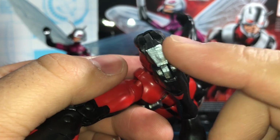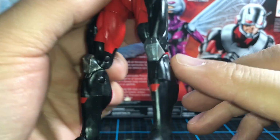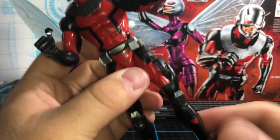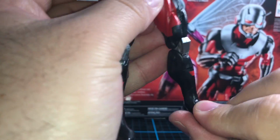Let me know in the comments below if this kneecap has been used on a previous figure, because I don't think it's the same from the 2099, because it's got those sharp edges there. But let me know down below. Calf swivel. Ankle goes all the way up, all the way down, and then ankle pivot, of course.